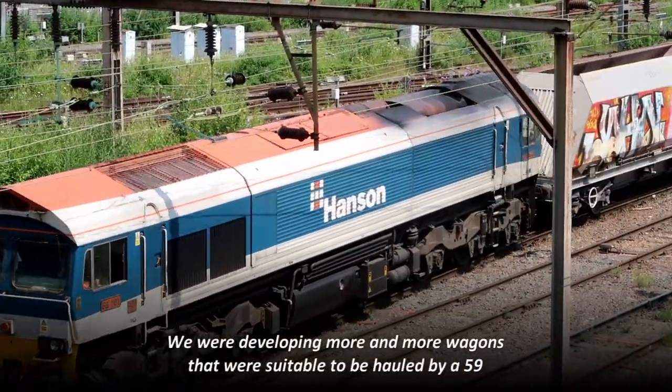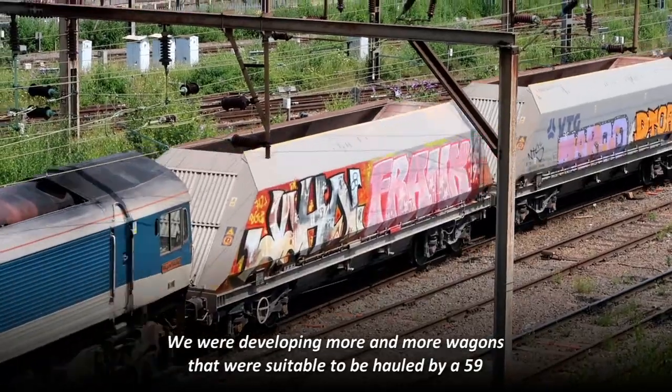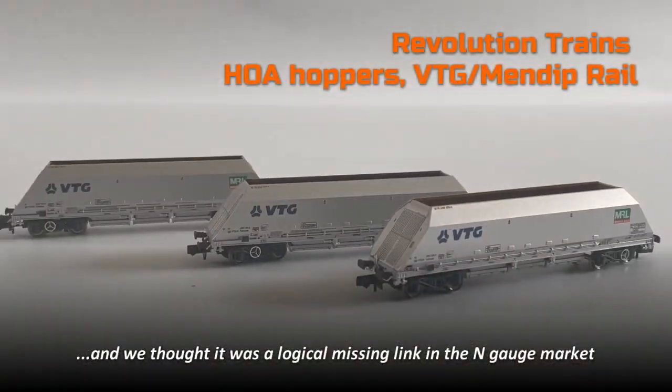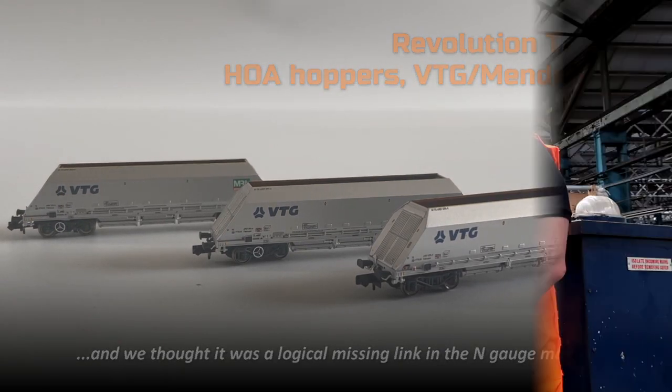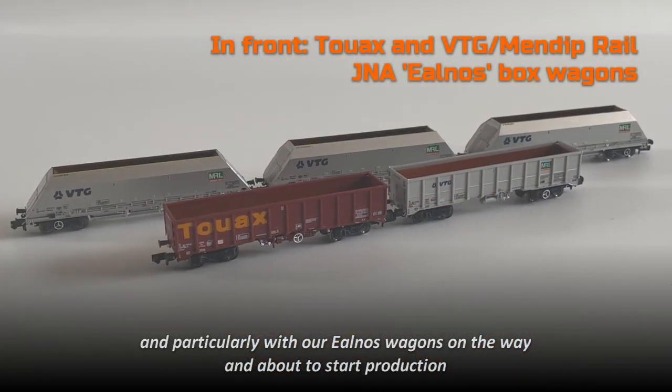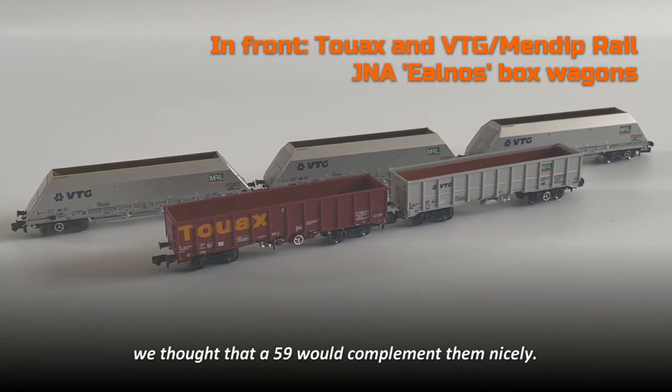We were developing more and more wagons that were suitable to be hauled by a 59, and we thought it was a logical missing link in the N gauge market, particularly with our Almos wagons on the way and about to start production. We thought that a 59 would complement nicely.